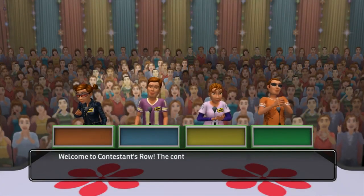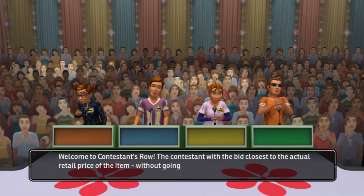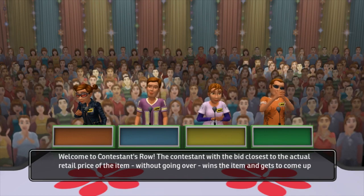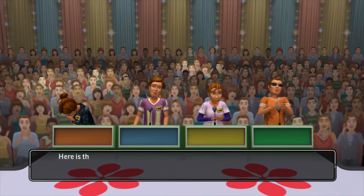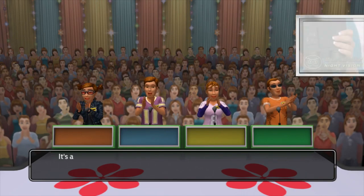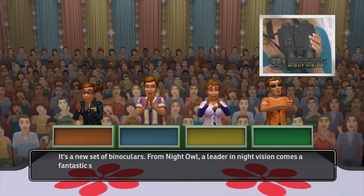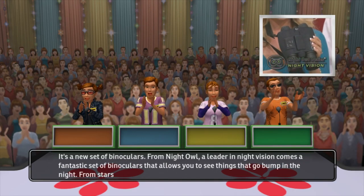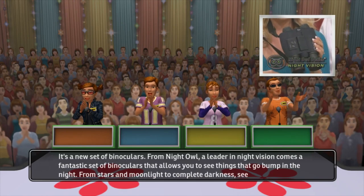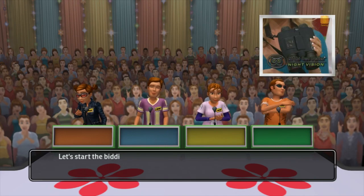Welcome to Contestants Row. The contestant with the bid closest to the actual retail price of the item, without going over, wins the item and gets to come up on stage to play a pricing game. Here is the item up for bids. It's new binoculars from Night Owl. A leader in night vision comes a fantastic set of binoculars that allow you to see things that go bump in the night. From stars and moonlight to complete darkness, see what's happening at night from Night Owl. Let's start the bidding.